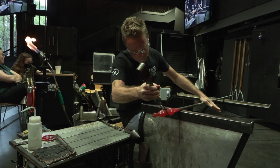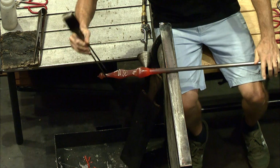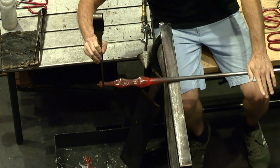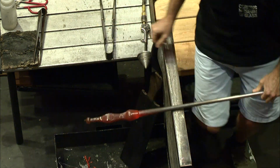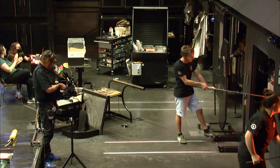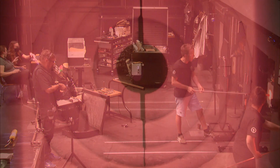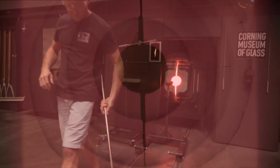So Chris is starting to segment out that bubble, squeezing certain areas, figuring out where the volumes are needed for the body of our dragon. He twisted everything pretty tightly as well. And I think we're going to add a wrap around the outside. This is one aspect that is somewhat traditional to the traditional Venetian goblet that this is styled off of.